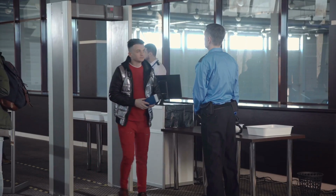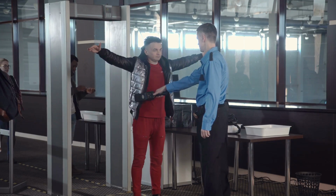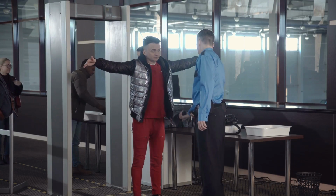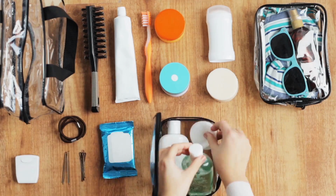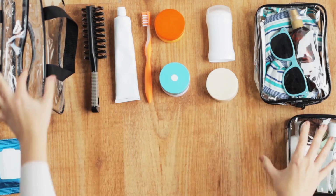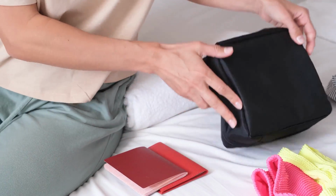The 100 milliliter liquid rule is back in full force at airports across Europe. This rule, which was initially introduced in response to security concerns, has now become a staple of air travel. It's a measure designed to keep everyone safe, but it also means that travelers need to be more mindful than ever about what they pack. That means all your gels, creams, pastes, and yes, even that fancy French perfume must be in containers no larger than 100 milliliters. It's not just about the size, but also about ensuring that each item is properly contained.